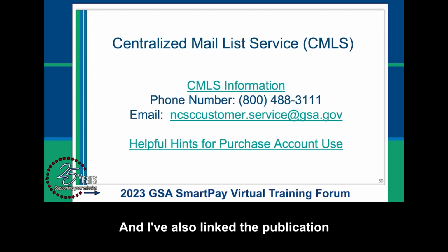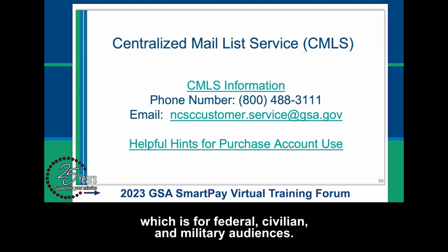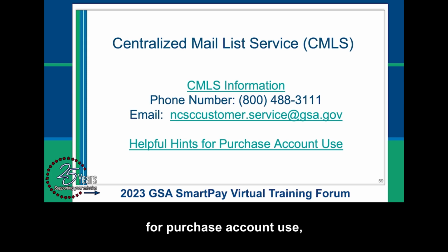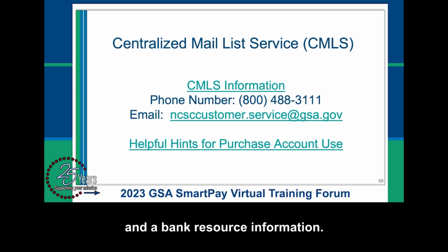And I've also linked the publication named GSA SmartPay Helpful Hints for Purchase Account Use, which is for federal, civilian, and military audiences. And it's a mini booklet that contains the do's and don'ts for purchase account use, procedures for reporting a lost or stolen card, and the bank resource information. So you may be interested in providing this to your account holders.